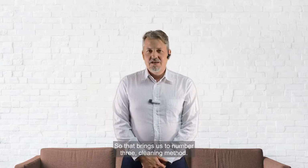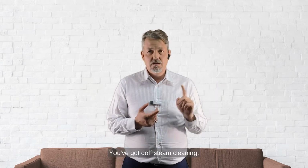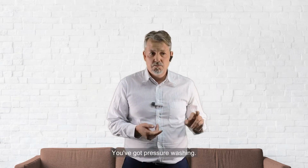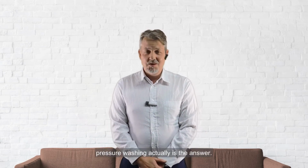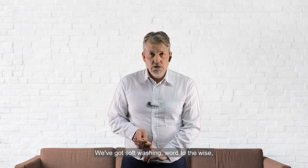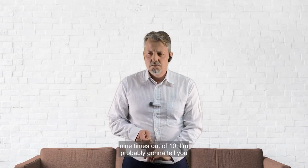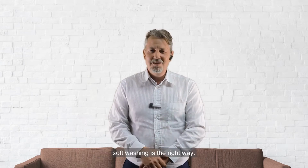So that brings us to number 3, cleaning method. You've got DOFF steam cleaning. You've got pressure washing. We call it the no-no blaster, but now and again, pressure washing actually is the answer. We've got soft washing. Word to the wise, nine times out of ten, I'm probably going to tell you soft washing is the right way.